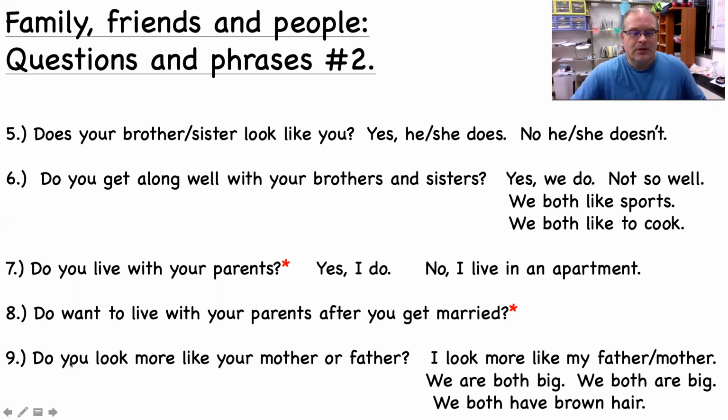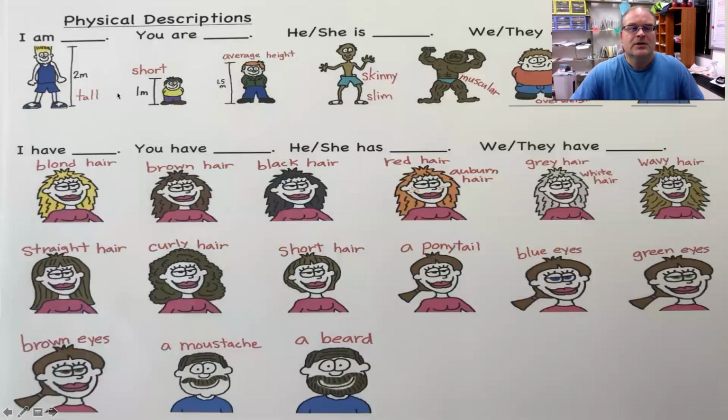Okay. Now let's go to this part right here. Okay. So physical descriptions. Let's talk about these really quickly. Please repeat. I am tall. I am short. I am average height. I am skinny. I am slim. I am muscular.